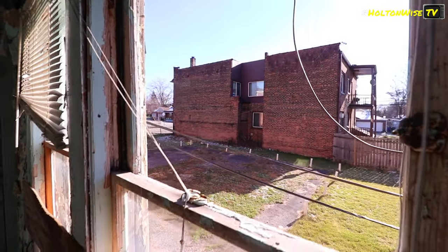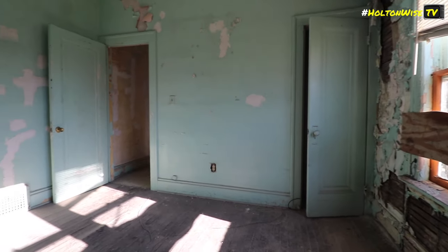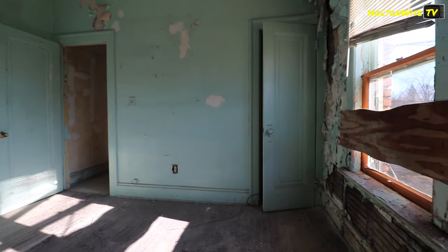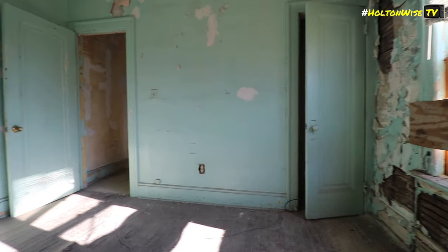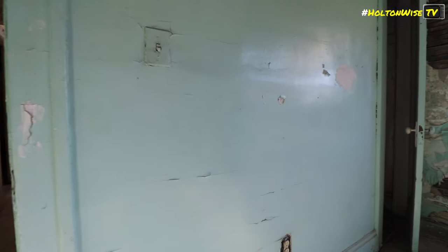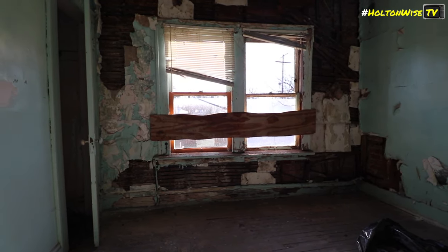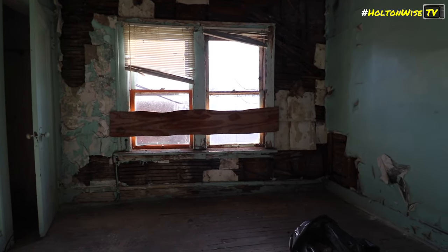You're gonna need to get some windows. What? The fact that this wall is basically not attached to the building anymore in this back unit. Yeah, do you see this? You see this wall? Yeah, the window's missing. Well, yeah.